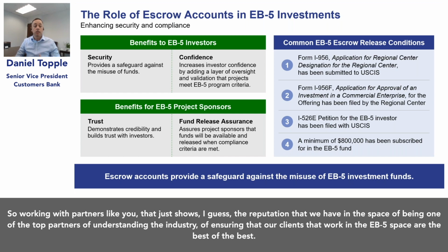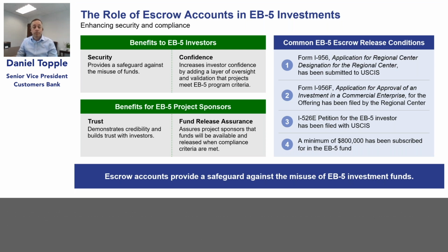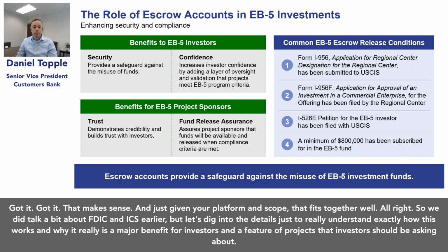So working with partners like you just shows, I guess, the reputation that we have in the space of being one of the top partners, of understanding the industry, of ensuring that our clients that work in the EB-5 space are the best of the best. Got it. That makes sense. And just given your platform and scope, that fits together well.